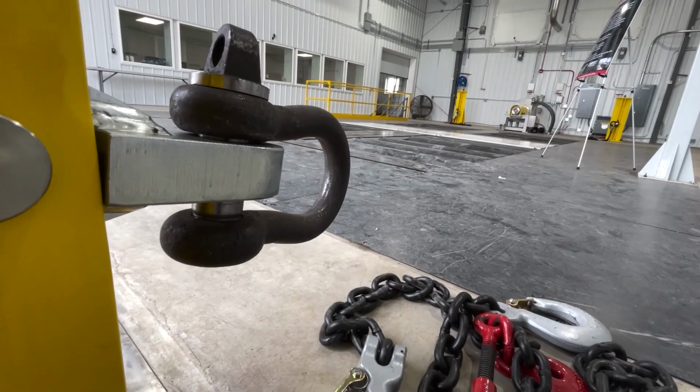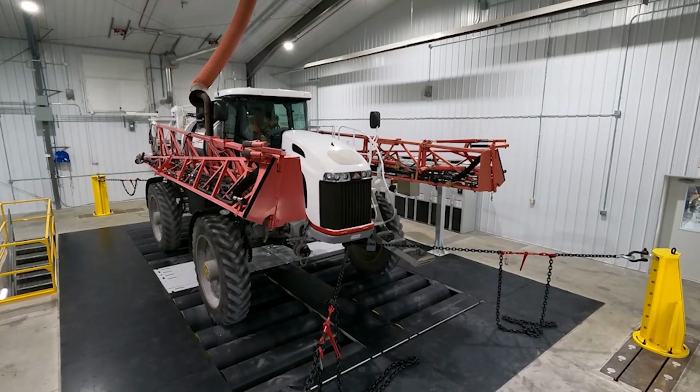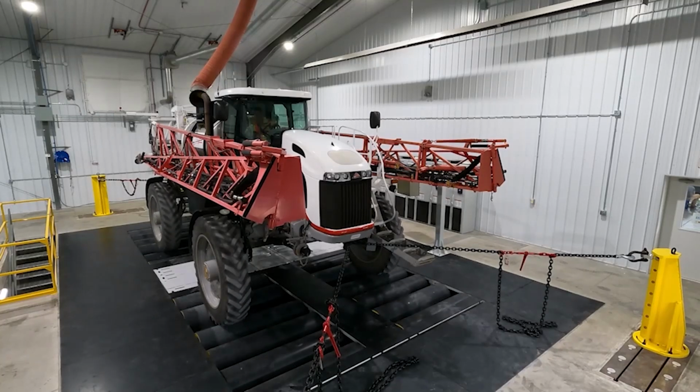We can also measure PTO in the back. There's a PTO dyno also, so we can measure that. And we're developing a hydraulic dyno as well. The first test run in the lab was done with an agricultural sprayer.